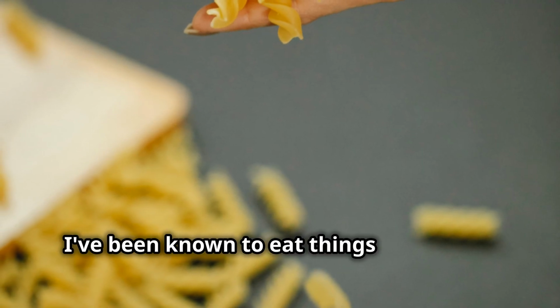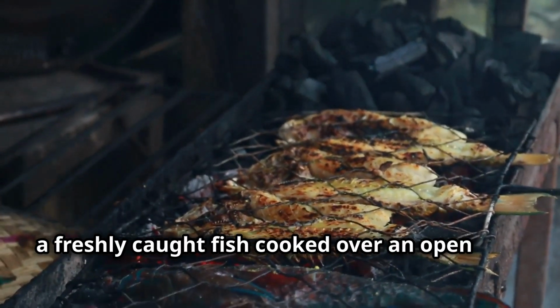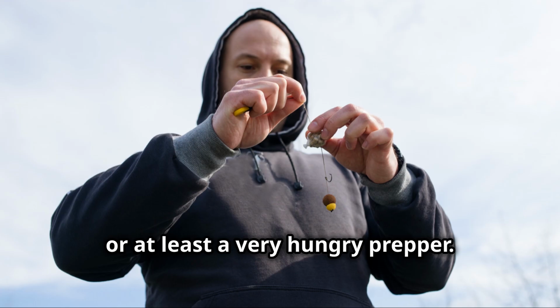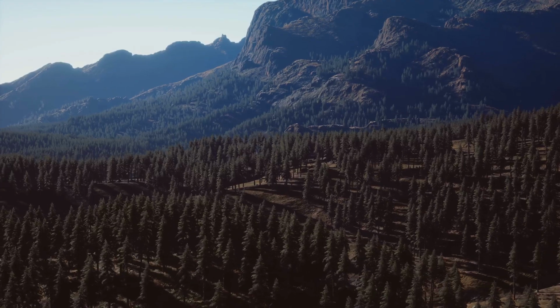Now I've been known to eat things that would make your stomach churn, but trust me, a freshly caught fish cooked over an open fire, that's a meal fit for a king, or at least a very hungry prepper. So pack that fishing kit and learn the basics. It might just save your skin.